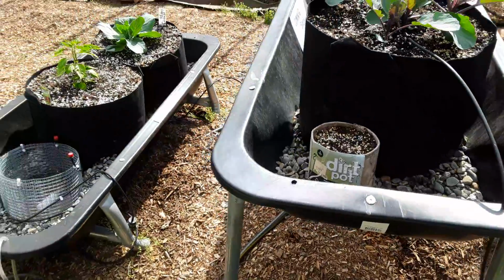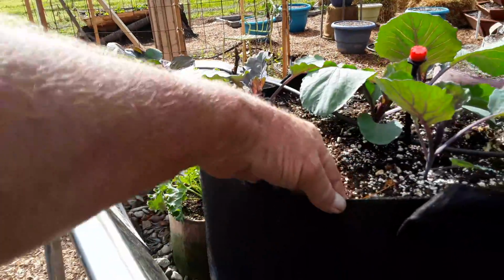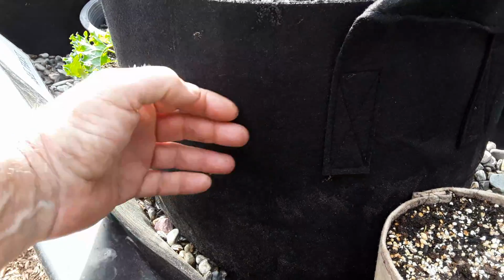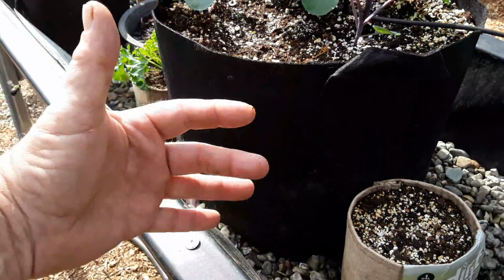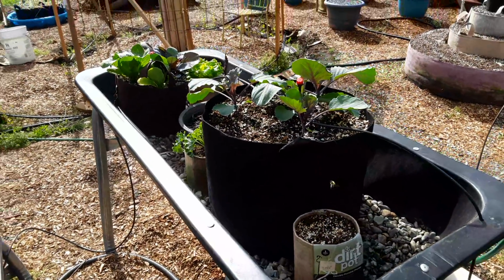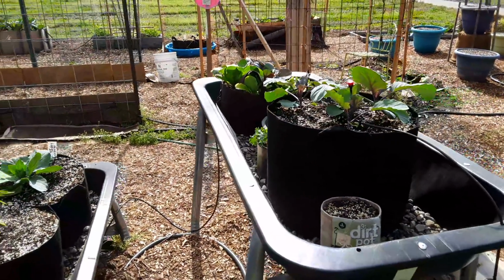And these are grow bags. And again, they're porous. They're air porous, water porous. So again, when the rootlets come to the edge, they air prune. And then the stem sends out more and more rootlets, so you get a beautiful network of root system developing. This is all set up again for drip irrigation.